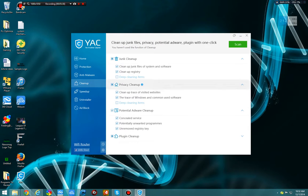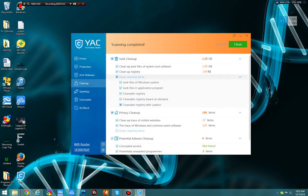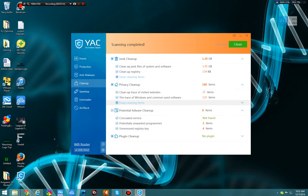The cleanup tools, this will go through and scan for potential items. What we're going to do is have it scan. The junk files will include registry. Junk files are the system hardware. And deep cleaning is, I believe, in the paid version. Is there a paid version? I don't know. Let's do a deep clean.